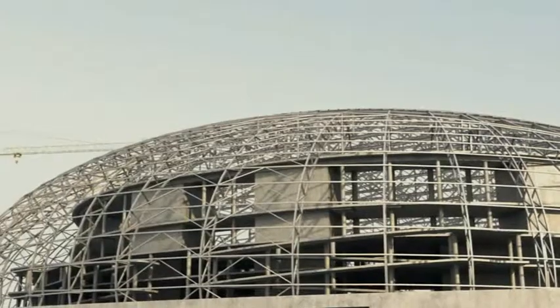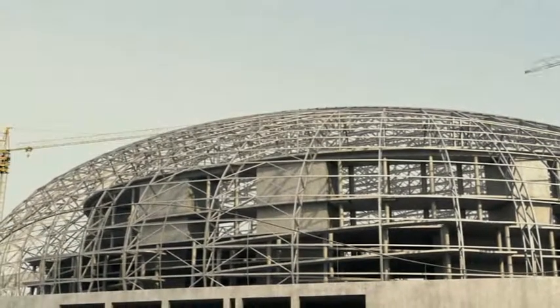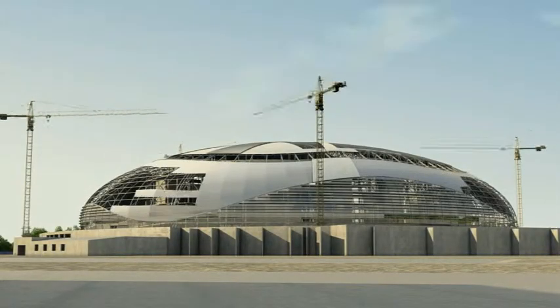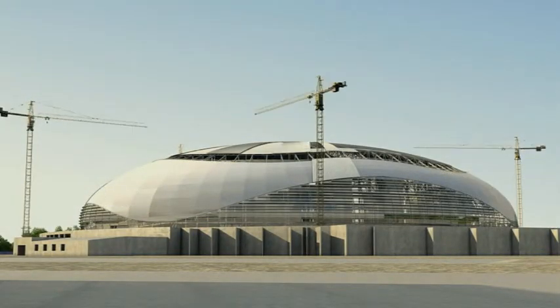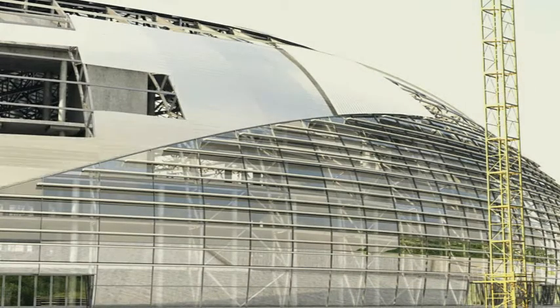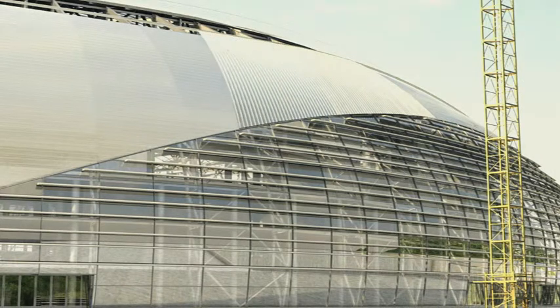The Bolshoi Ice Dome towers 50 meters above the ground, the equivalent of a 14-story building. The exterior of the building resembles a frozen drop of water. LEDs are installed in the stadium's dome, forming an enormous media screen which can transmit various images.